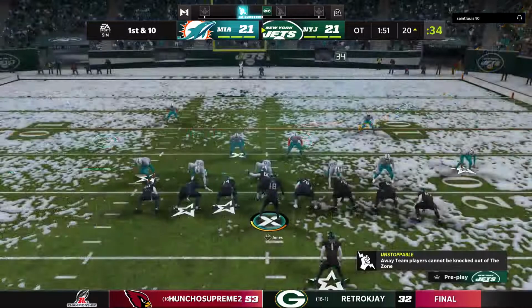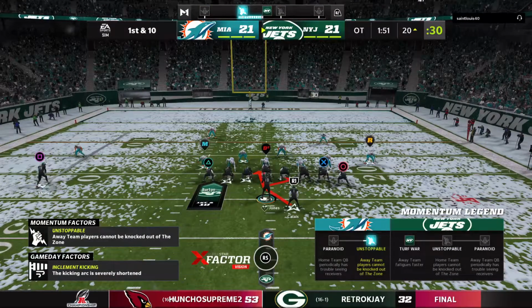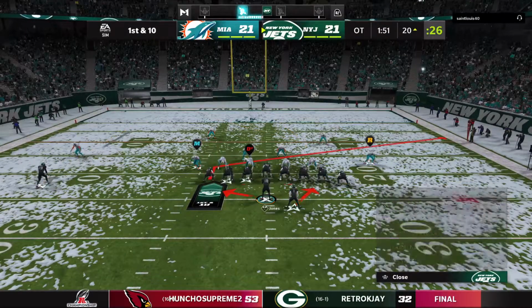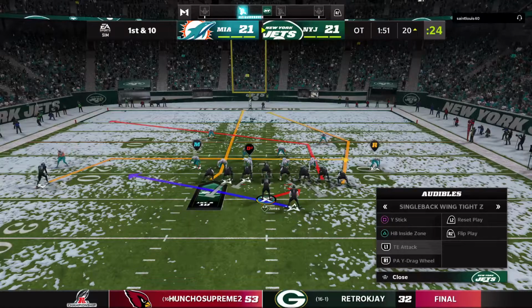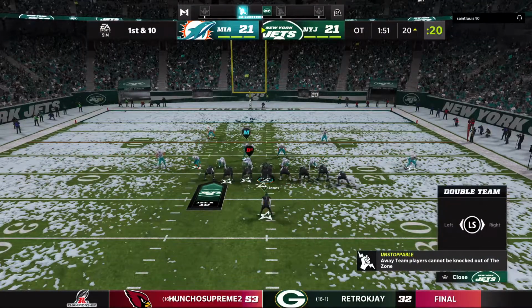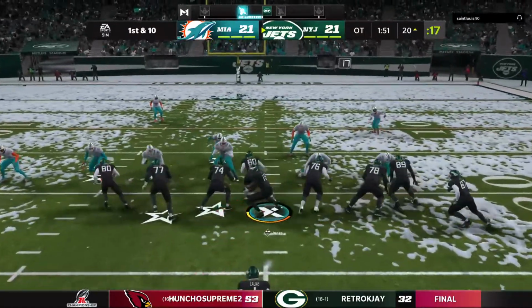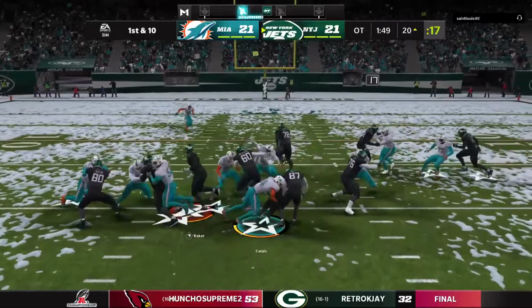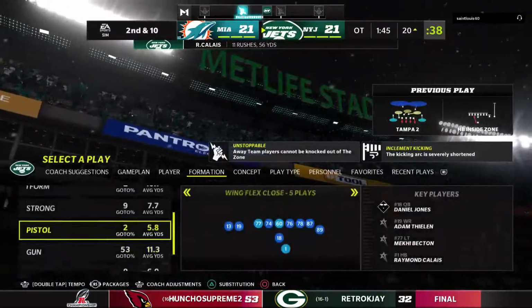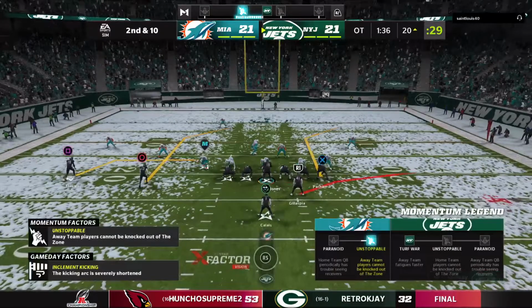And now we understand a little bit more about the mindset of different teams in regards to the rules of overtime since they changed. A touchdown, you win it right then and there. You kick the field goal, they have a chance to retaliate. They didn't want that, obviously. On the ground, it's Calais. And he is met at the line of scrimmage, and he goes down right there. No gain on the play. It'll be 2nd down.